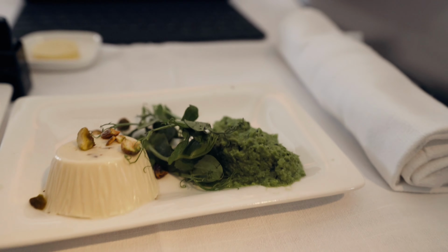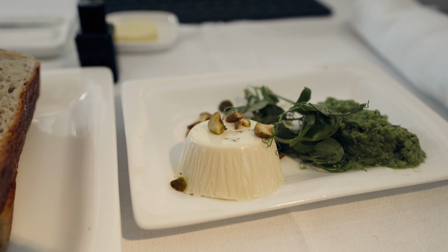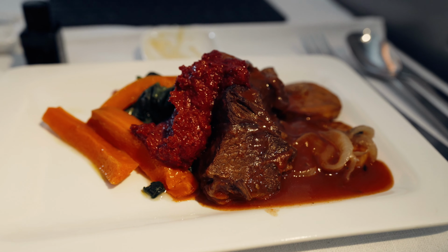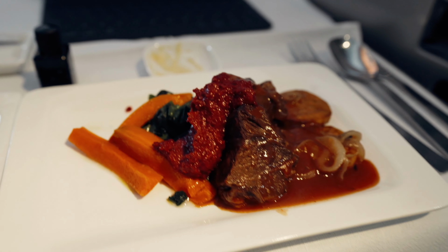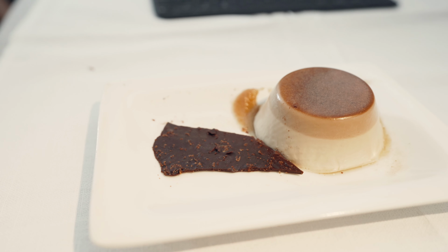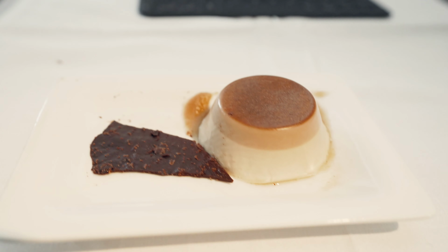It's time for lunch round 2, and this time I opted for the panna cotta with crushed pea and mint. A little bit lacking in flavor, so nothing too exciting. Then on to the main, we got some beef. It looks good, taste was lacking once again. And then we got another panna cotta. Panna cottas all around today. Also very bland, although it looked alright, I must say.